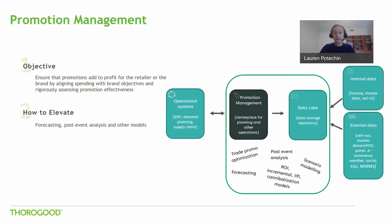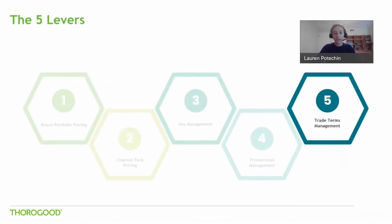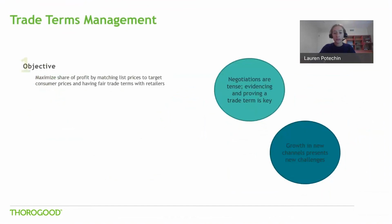A post-event analysis will tell the business how a promotion was actually received, and an ROI model can give more specifics on the return of investment for the promotion. And so lastly, we have trade terms management. This is where CPG manufacturers and retailers negotiate pricing terms to maximize profits for both parties. These negotiations can be tense, so having the proper information to back a proposed trade term is important. This is especially true when negotiating a trade term for a new product or channel.